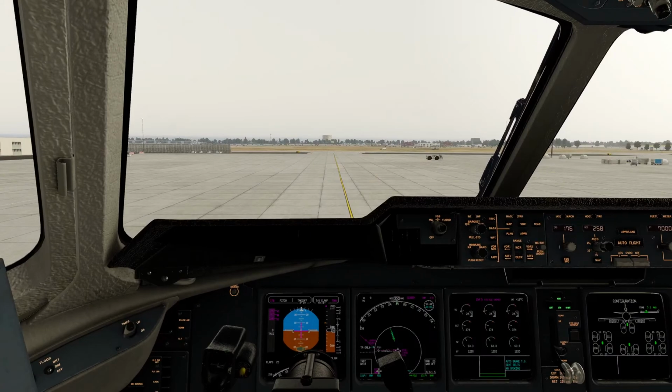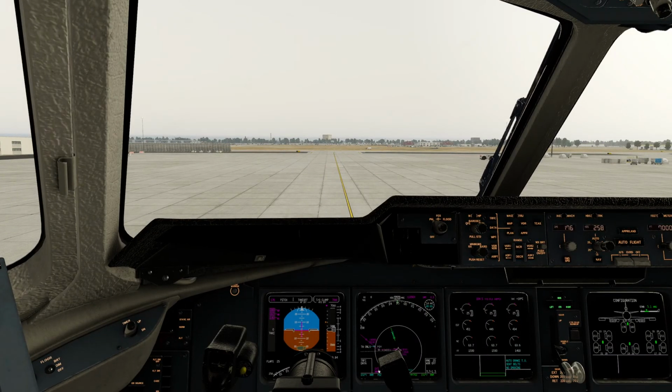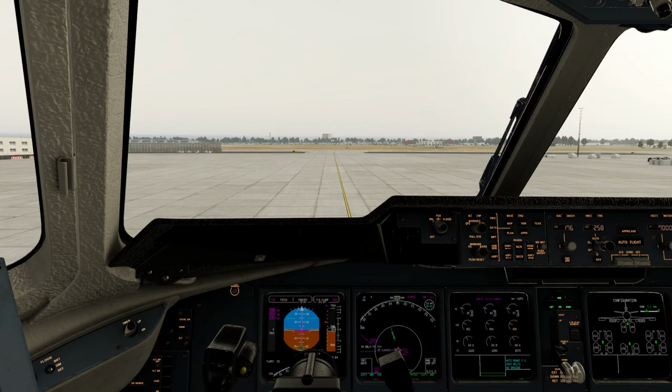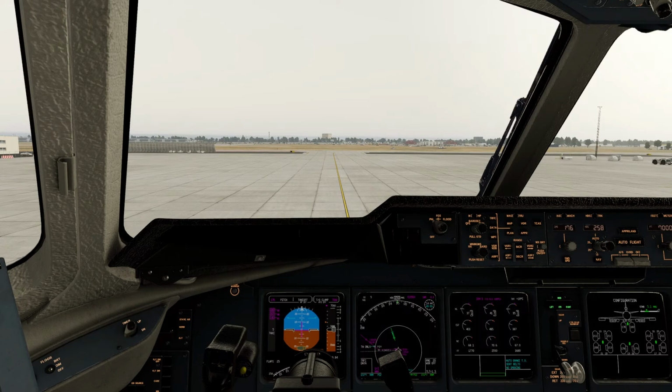Okay, let's go. Forward thrust. Come on, baby, let's get moving. There we go. We're moving now. Very, very heavy today. We'll use number 2 engine and try to cut the power on 1 and 3.